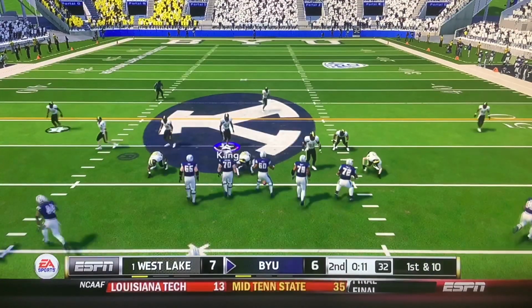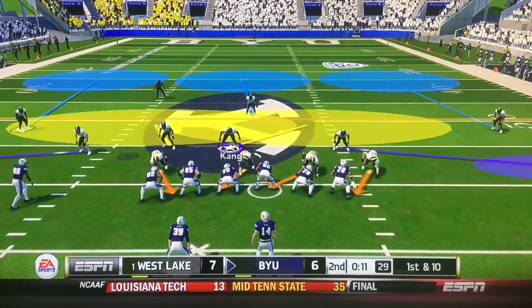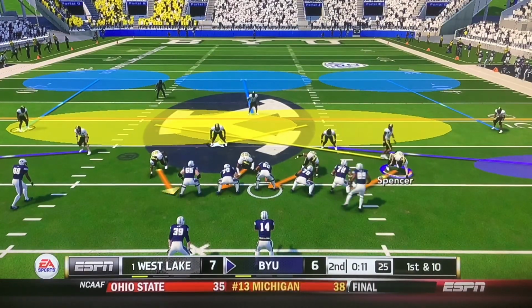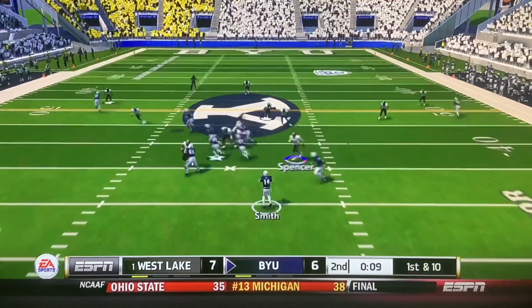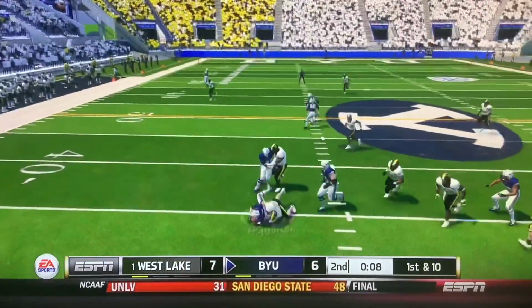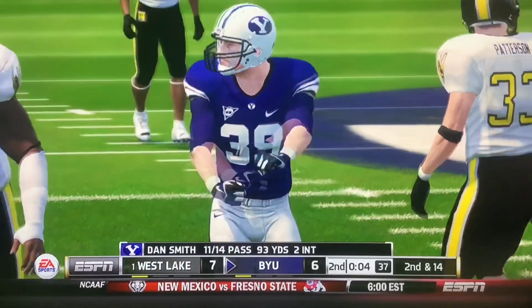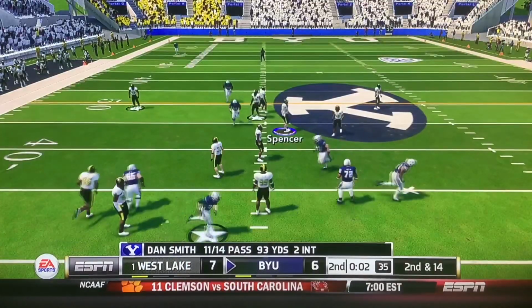11 seconds left. BYU has it at about the 40, maybe the 41, with a timeout. So maybe they can get a quick play and tack on a field goal and take the lead before halftime. It's going to be a screen here on 1st down for Haynes, and he's going backwards. John Paul Patterson brings him down, and that'll do it here for the first half of action.